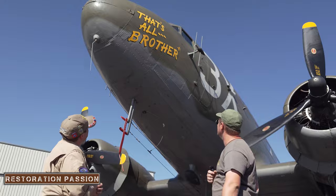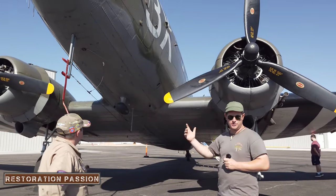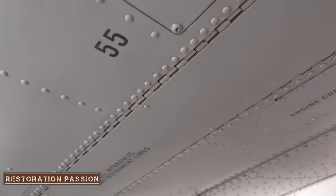Wow, that's crazy. All right, so yeah, let's begin our in-depth look, so to speak. So we got these stenciled numbers all along, like these 50s numbers here. What is that?